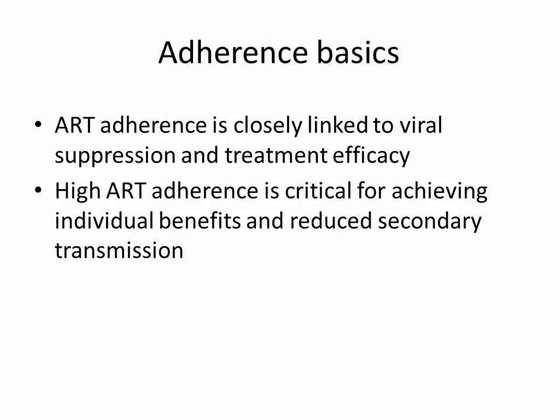Okay, so adherence basics. Again, sorry if all of you know this, but I just want to make sure we're on the same page. So ART adherence, when you're talking about treatment, it's very important for viral suppression, and that's very important for clinical outcomes. And having high adherence is really important both for the individual and also for secondary prevention as we think about that aspect of treatment. So adherence has kind of followed a pendulum.